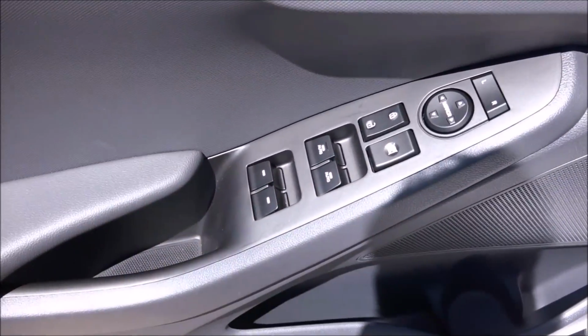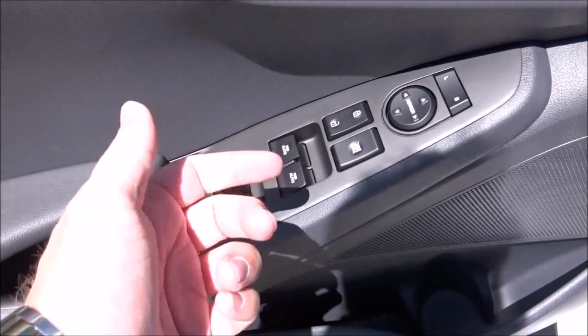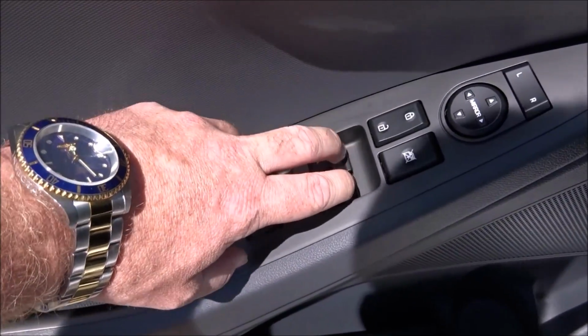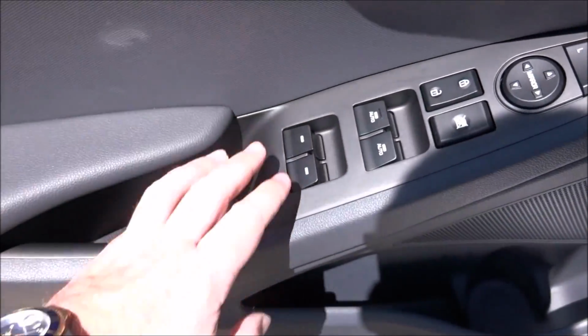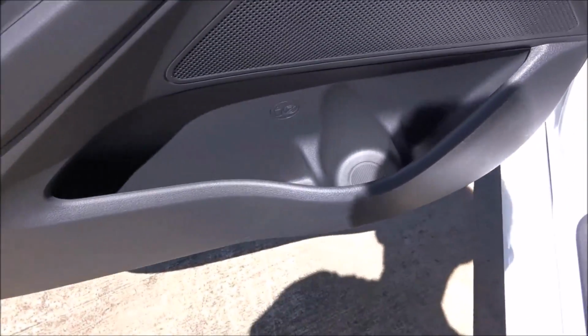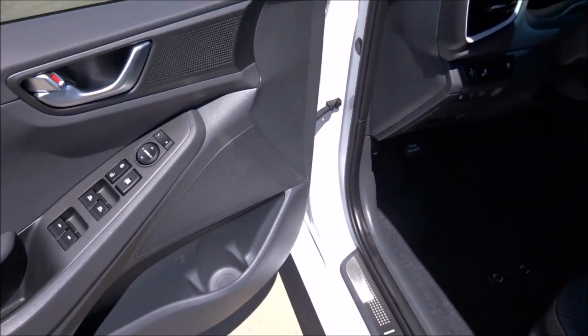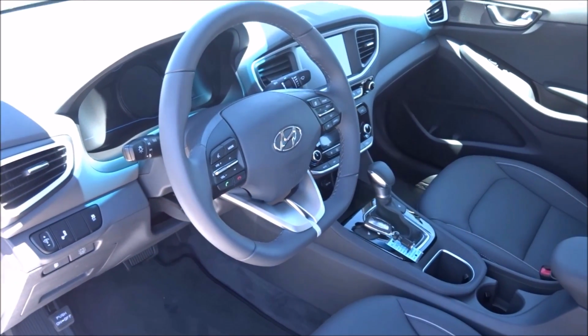And then of course you also have all your powered amenities, including your power mirrors, your power door locks, the keyless access with push button start, as I said before, and window locks. You also have an automatic up-down driver's window for both the front passengers, and the rear passengers just get regular power windows as well. You also have a bottle holder down here in the bottom of the door, as well as a small map pocket.